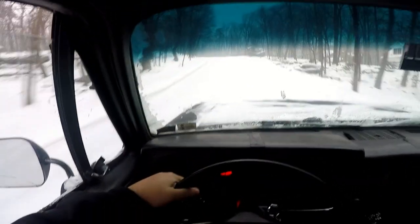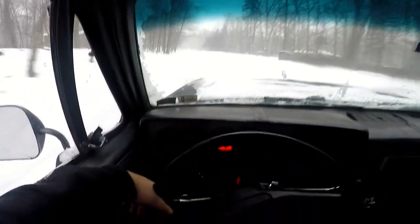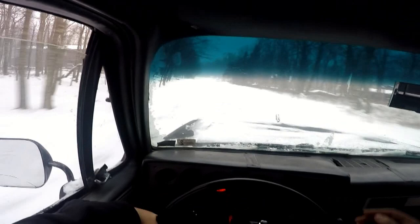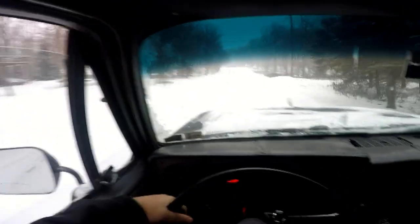Yeah, two-wheel drive in a truck, you can't compare that to four-wheel drive. If I did that in two-wheel, just punched it, I'd be just spinning around in a circle, going nowhere quick.